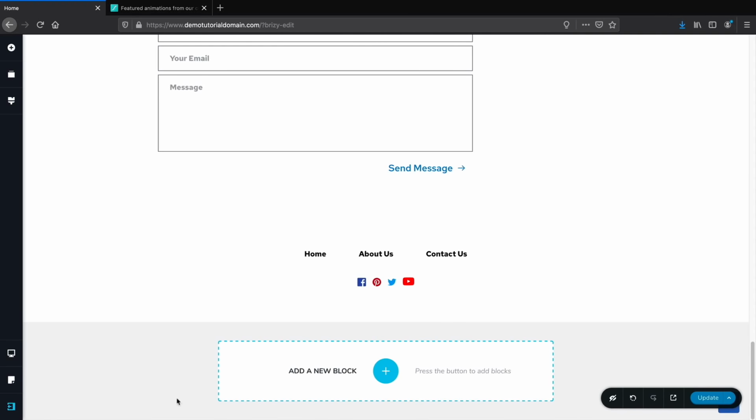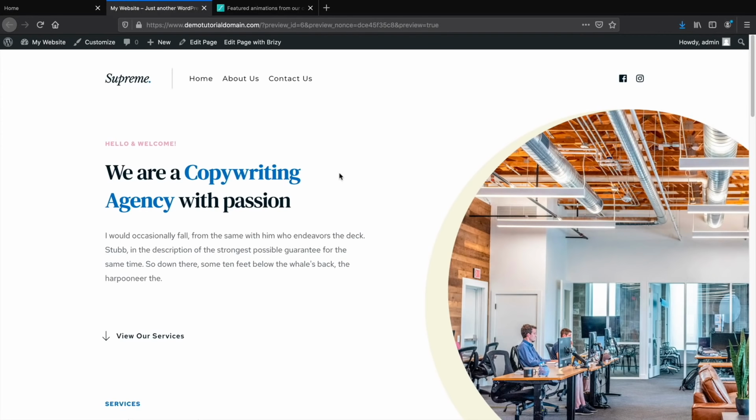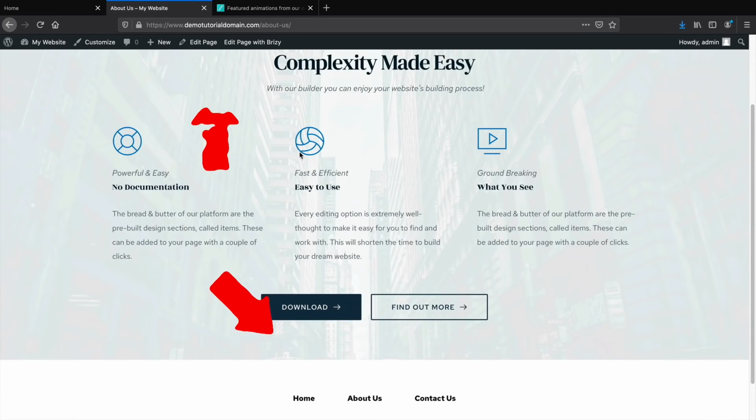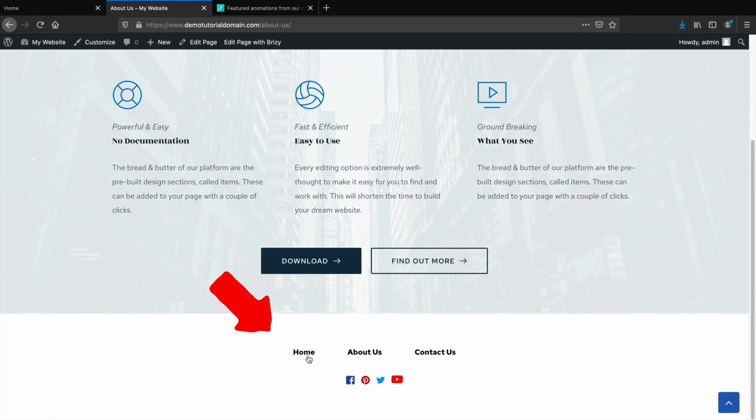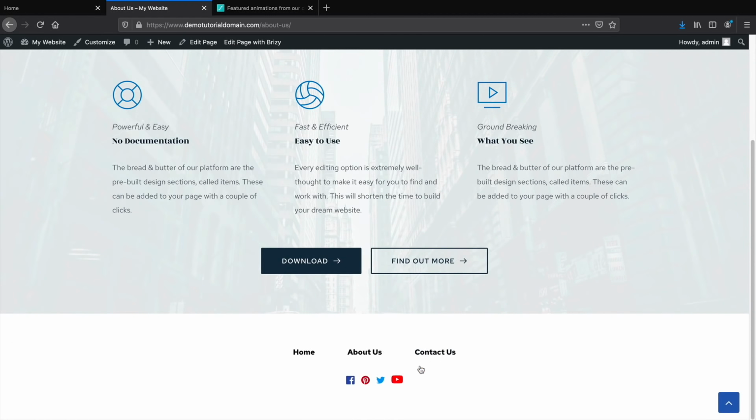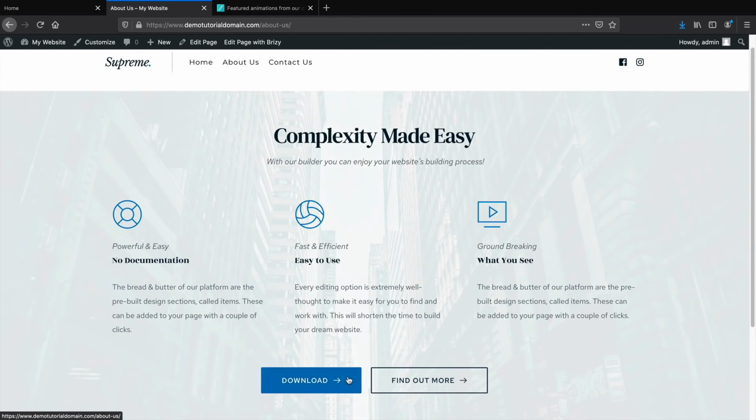So let's go ahead and test it out to see if that's worked. So here we have our home page, right? And I'll go ahead now and click on the About Us page. So now you'll see that we have the header and we also have the footer being applied to every single page. So look at that, that is awesome. So now we have the menu on the About Us page by default, and also we have the footer on the About Us page by default. So it will be applied to all of your pages.